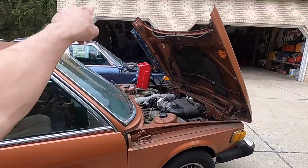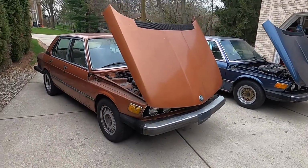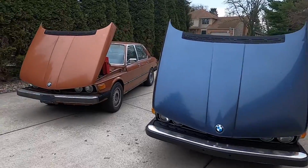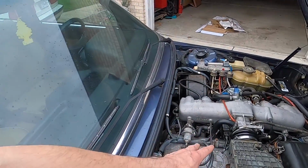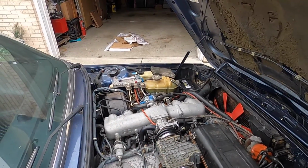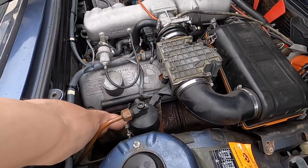So this is a 79, that's a 78. So this has all the updated electronics and stuff, whereas this is the older style. So engine wise, between these two cars, M30 B30 with, I think this is K-Jetronic, which is the older style fuel system. It's got the stupid thermal reactors, which are junk.